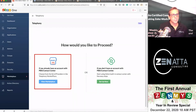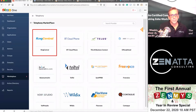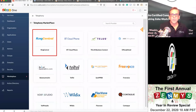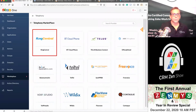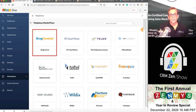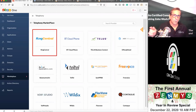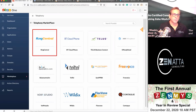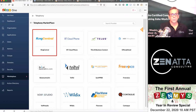So when you go into the marketplace, you'll see right up here at the top, RingCentral is number one. It sits up there probably because it's the most popular. These are 4 across, and by the way, they go 25 down. So you have over 100 choices in your overall Zoho One telephony that you can set up with Zoho One. Interestingly enough, though, not all of these will work across all the applications. One of the advantages of RingCentral is it does work across all applications where you would want to support telephony.